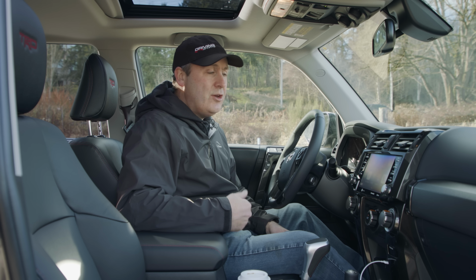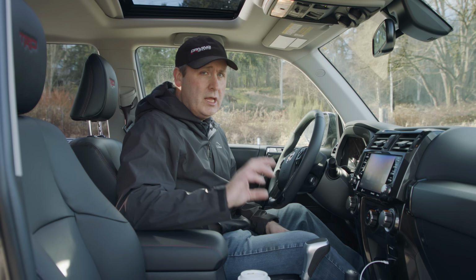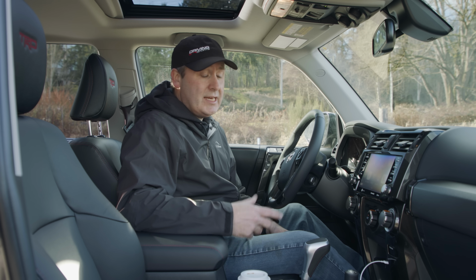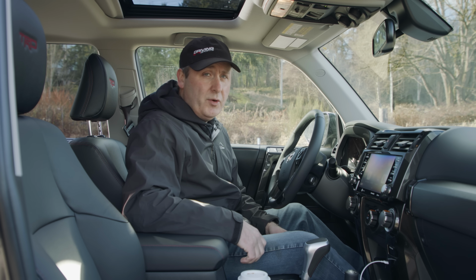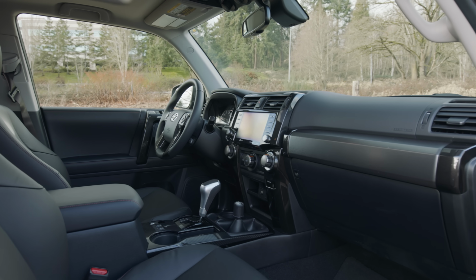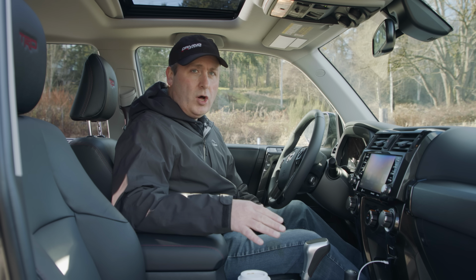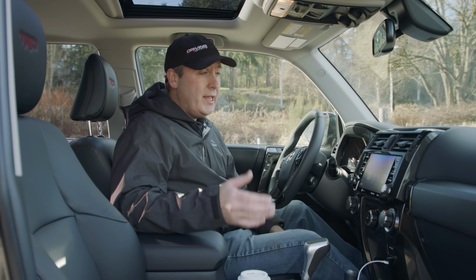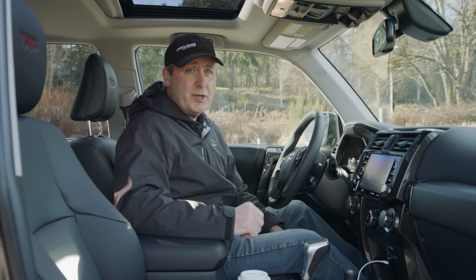I think though for a normal buyer, somebody who's not rugged off-road, gotta go get it, the dial is the better choice because they just want to be able to switch without having to physically feel like they're moving cogs. The upgrades here are substantial, especially when you're getting in and out of a vehicle all day long or driving across the country. It's the little things on the interior of the cabin that just make living with the vehicle that much better.